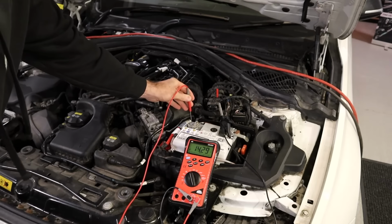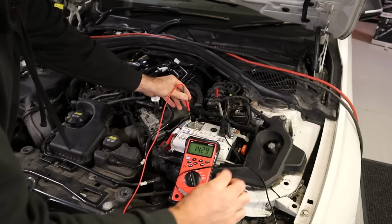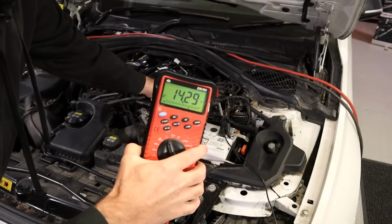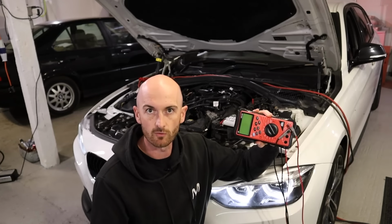So what the multimeter's doing is taking the difference between 2 points. 0 on this lead, 14.29 on this lead. That gives us a reading of 14.29 volts. Now that's really important to remember when you get onto measuring things like voltage drop.